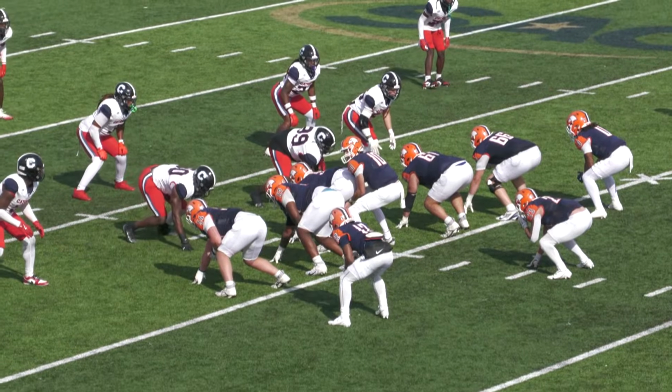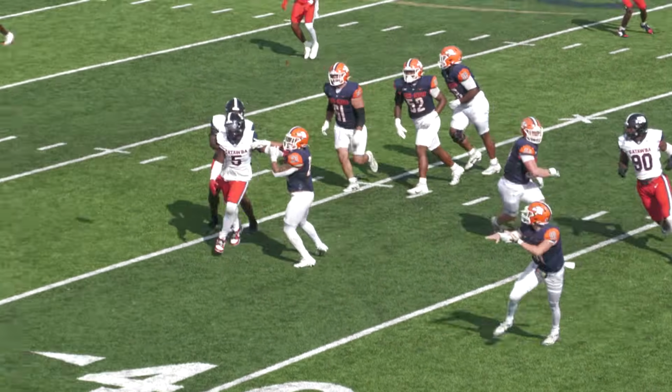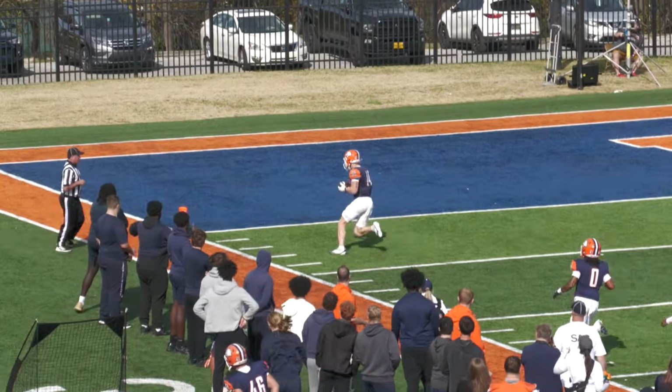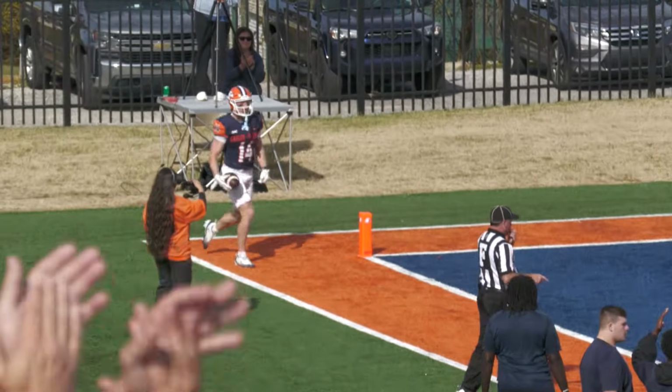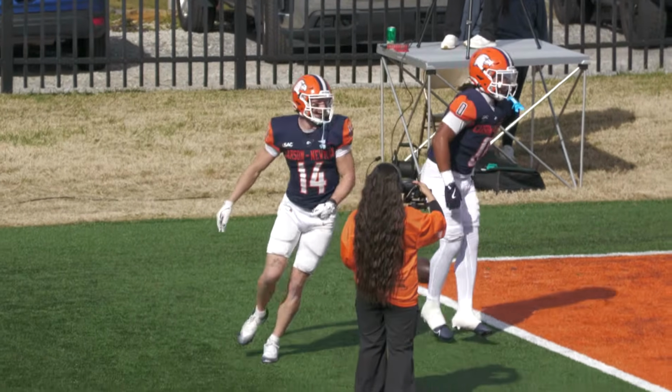Great under center in the flex bone. Sullins behind him. Jones in motion. Fake the toss to him. Whitson rolls left. Going to throw. Has Meeks wide open left sideline. Meeks casually catches it at the 5, and he is so demure as he takes it to the house.